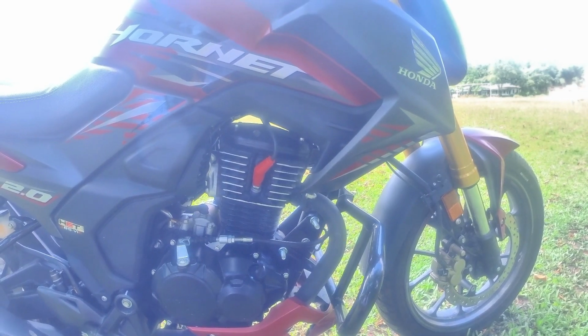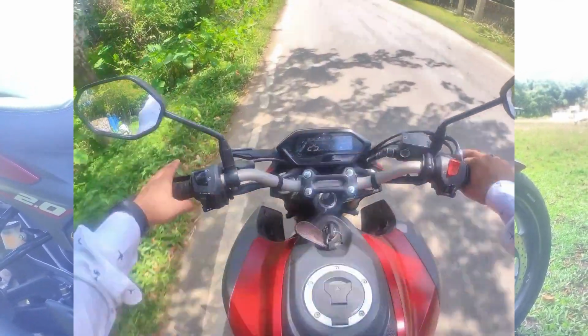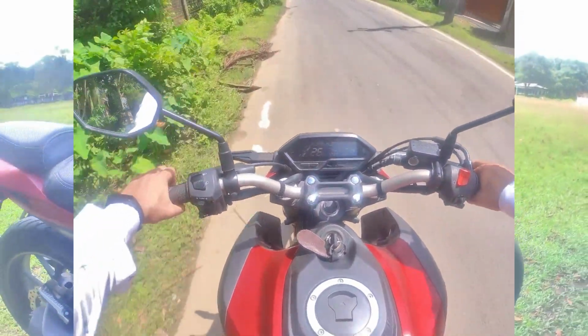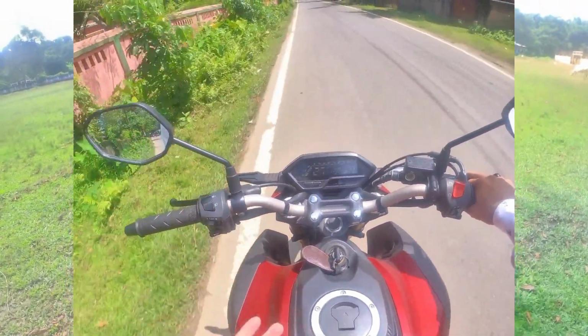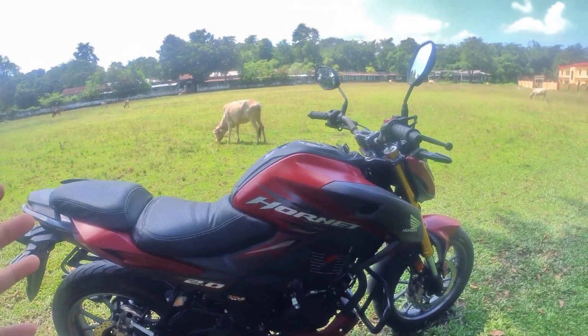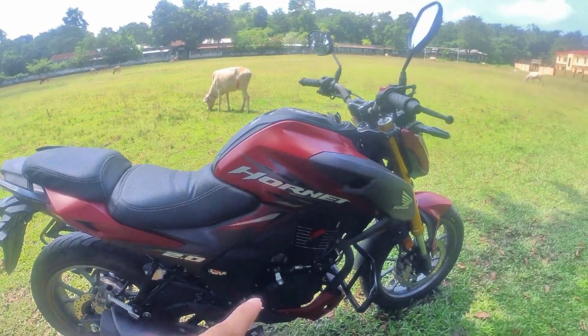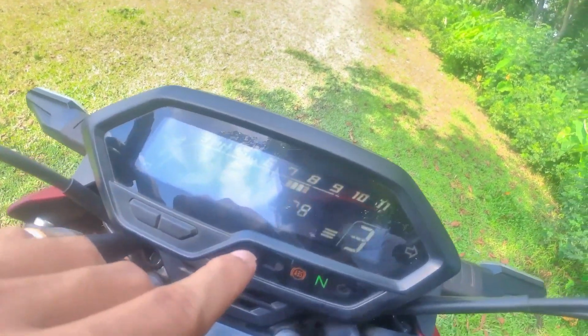I have pulled this bike from 25 kilometers per hour in the 4th gear, so the low end torque delivery is awesome. So this bike, I would say, is a very odd bike, because the suspension setup and the whole chassis are tuned in such a way that it's made for harsh riding, but the engine won't allow it. It revs up to 9000 rpm. The red line here, let me show you.